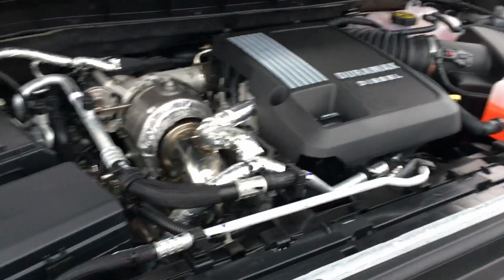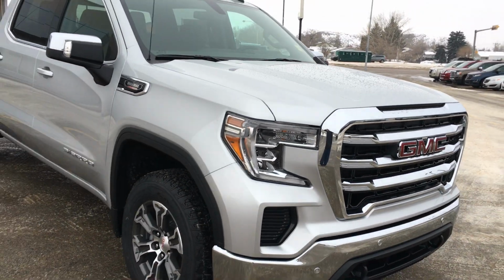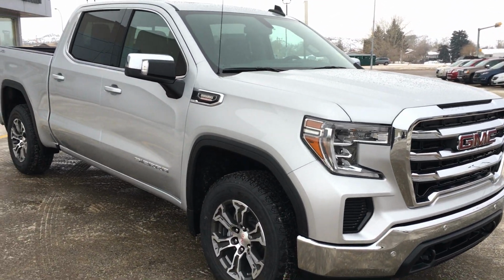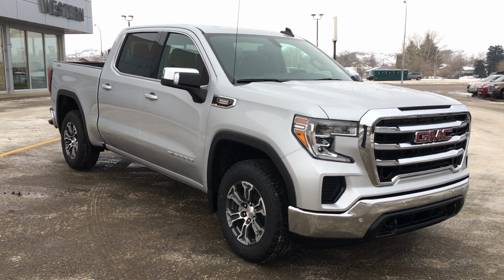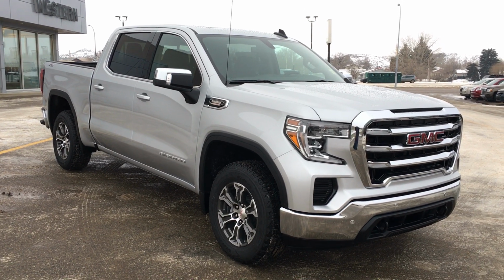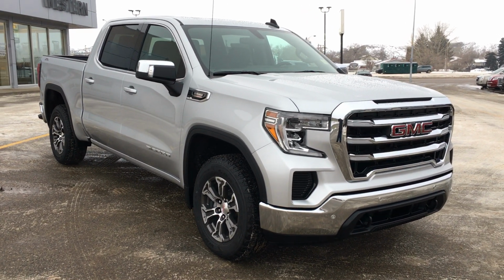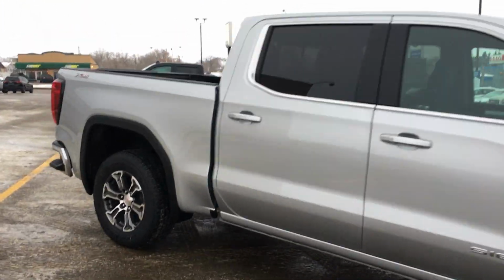Now, let's just close this up. And again, if you're going into that 6.2-liter, you'd be spending $4,000. So if you want to spend that money, go for a Duramax for the fuel economy or the power in the 6.2-liter. So when it comes to towing and payloads, because again, we're talking about trucks, we're in Alberta.